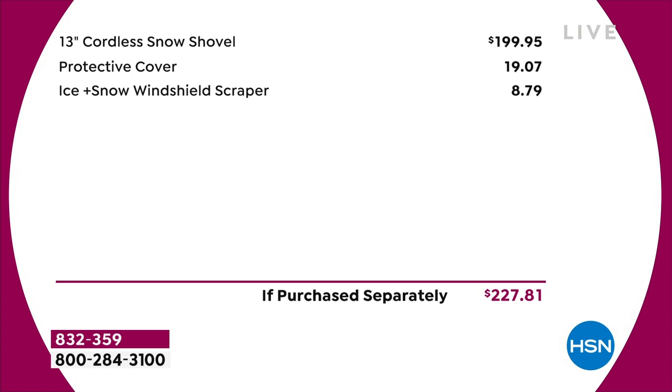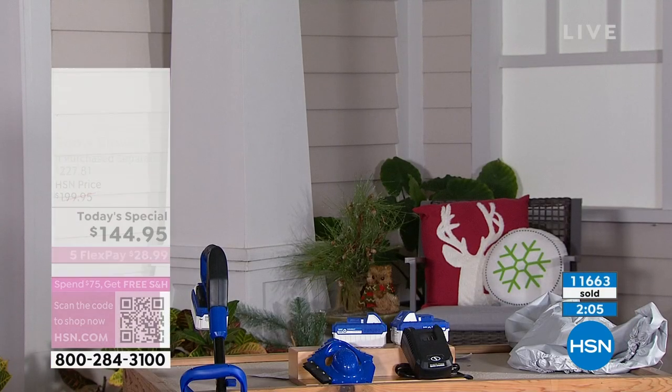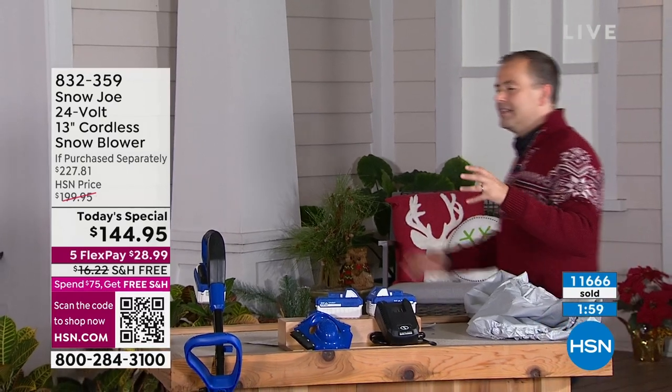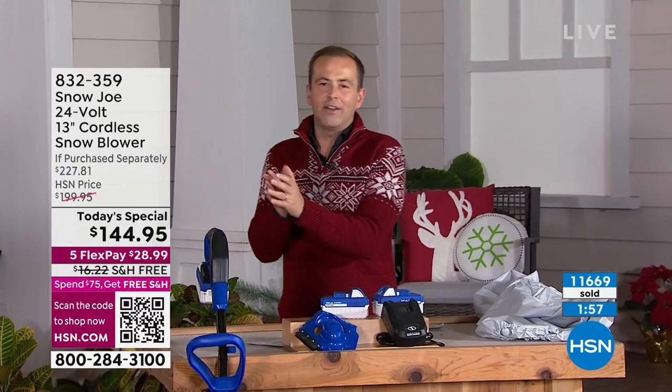We'll send you the protective cover, $19. We'll send you that amazing ice and snow windshield scraper, and we will send you the brand new snow thrower from Snow Joe. Yes, it's easy. Yes, it's well designed. No, it's not intimidating like so many others that are out there.